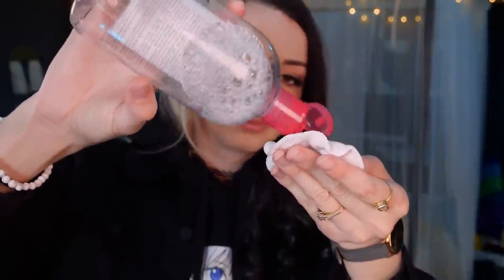So. You just take a bit of this, put it on your cotton pad, and use this to wipe off dirt, grime, makeup. It works great on mascara, eyeliner, everything like that.